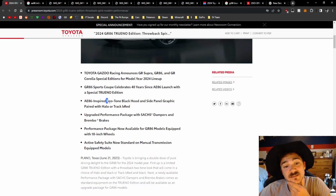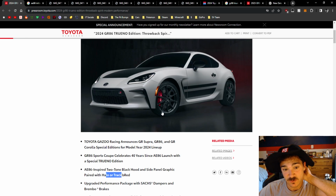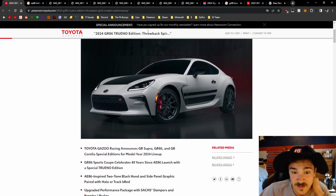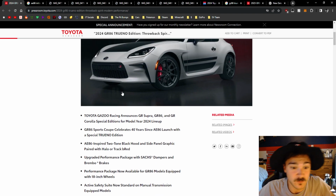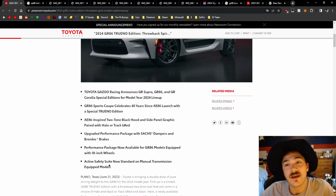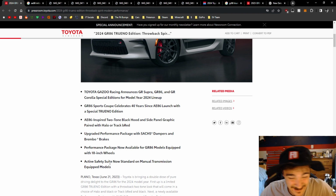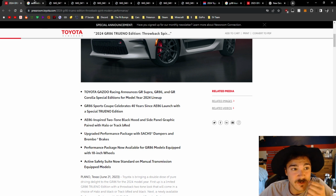And then yeah, next thing is the two-tone black hood and side panel graphic paired with the two colors, Halo White and Track Red. Definitely the best color options. IMO white, you see a lot of white in these cars, and it definitely looks mint. Red, personally my favorite color. Those are really good colors to choose. Kind of a shame that they didn't pick any other colors, but I'm not gonna complain because the 10th anniversary edition was in orange, and it was kind of mid, not gonna lie. So the fact that this came in white or red is a step above.